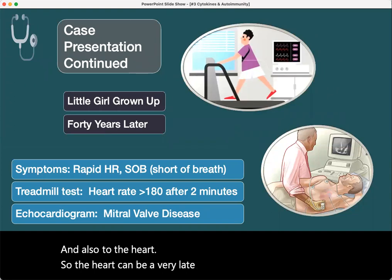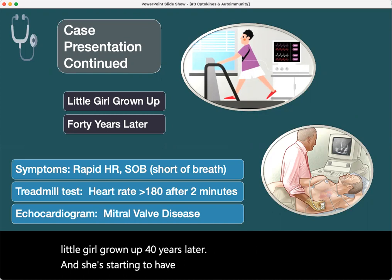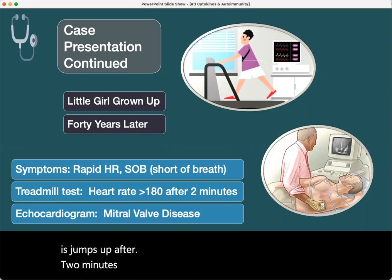So this is the little girl grown up 40 years later. And she's starting to have shortness of breath, rapid heart rate. She has a treadmill test, and the heart rate jumps up after 2 minutes only. And now she has mitral valve disease as a diagnosis.